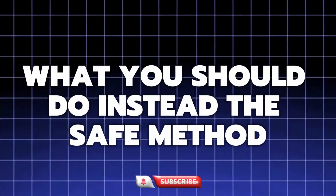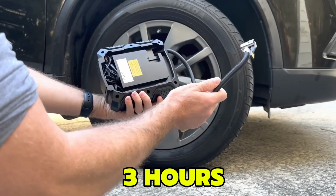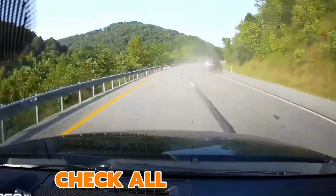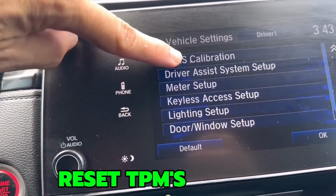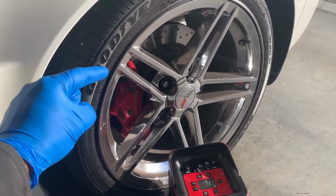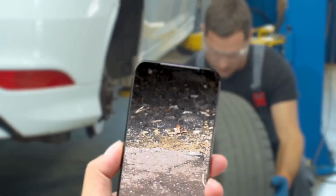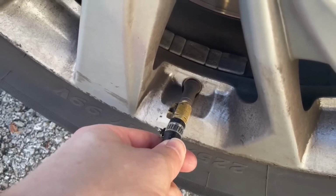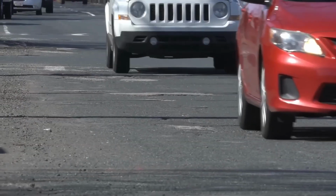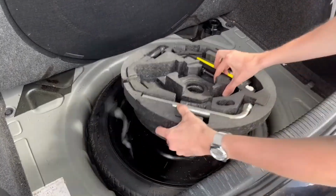What you should do instead, the safe method. Let the car rest for 3 hours, use a personal digital gauge, check all 4 tires, inspect for damage, inflate to door placard PSI only, reset TPMS, recheck the next morning. Rotate tires every 5,000 to 7,500 miles. Do this consistently and your tires last longer, your handling improves, your car is safer, your blowout risk drops over 80%. Most drivers think tires are simple. Now you know the truth. One mistake when adding air can destroy a tire, and one destroyed tire can destroy a car.